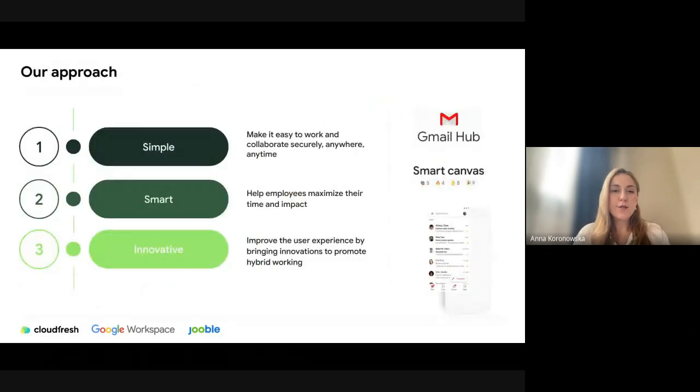Moving on to the next slide, I would like to tell you a little bit more about our approach and the Google values. I think it's very important to better understand how the product was built. First of all, Google Workspace has been cloud first, which means everything started in the cloud from the beginning. The user experience is very user friendly, very easy to use. And that simplicity lets you collaborate securely, once again, from anywhere at any time.